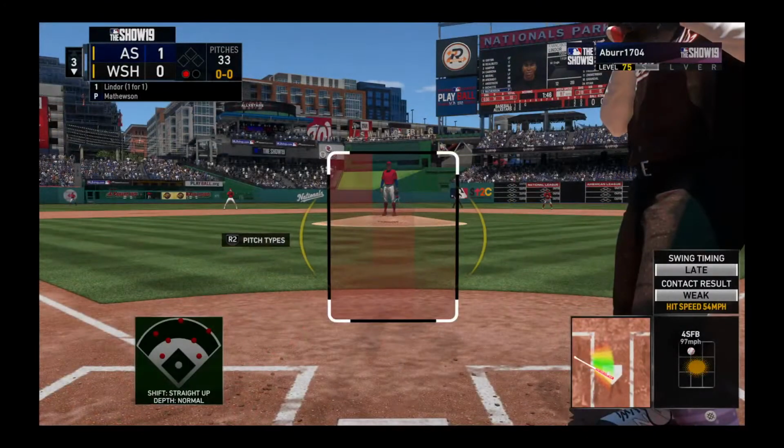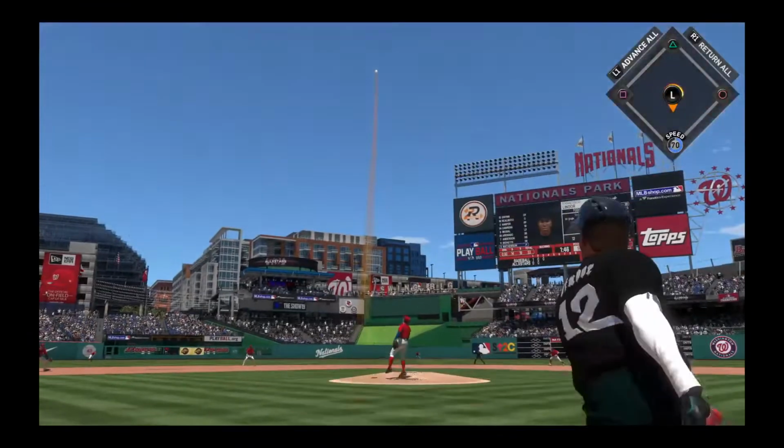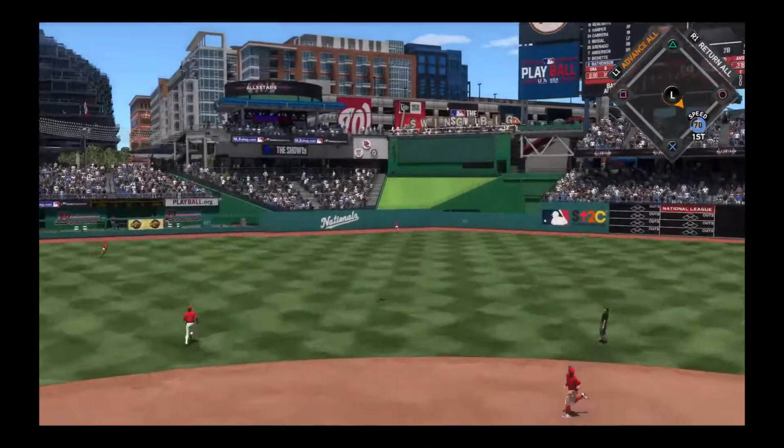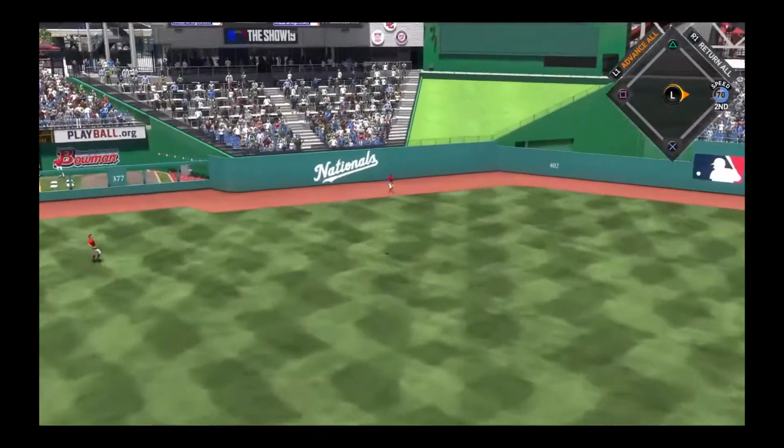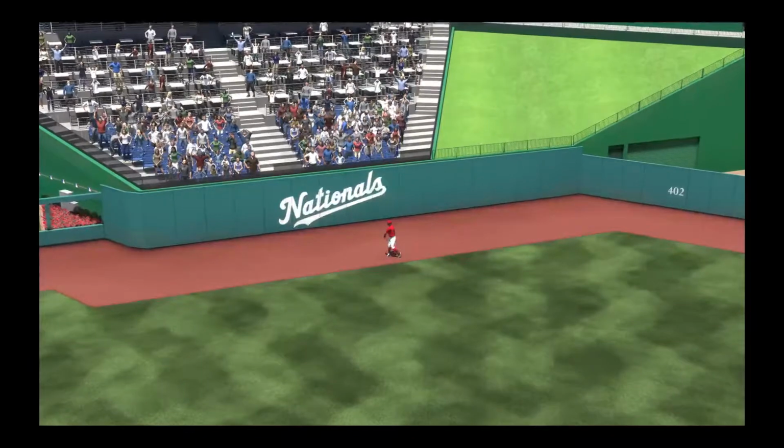Back to the top of the order now. Opening up, the switch-hitting shortstop and perennial MVP candidate Francisco Lindor. High and deep to center field. Racing back. On the warning track, he makes the catch.